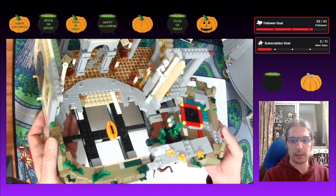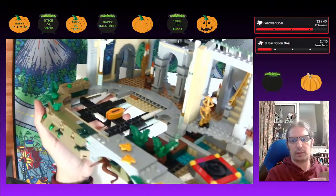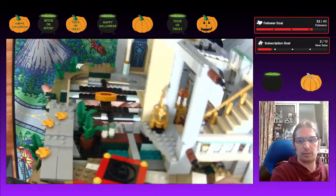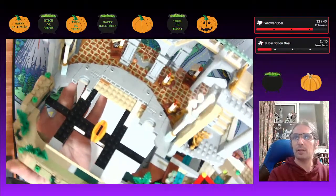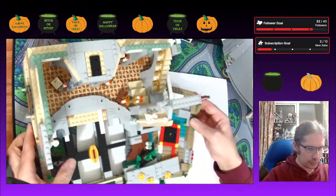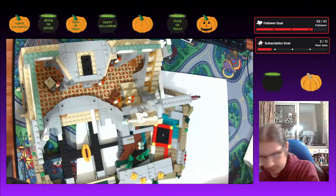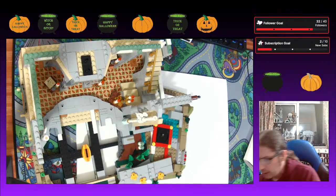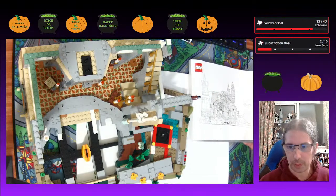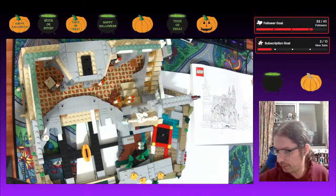So our next bag is bag 34. But if we just try and show you guys that section. It's coming along really nicely. Another spare piece that I missed. But yeah, so we will continue on this next time, which hopefully will be Thursday.